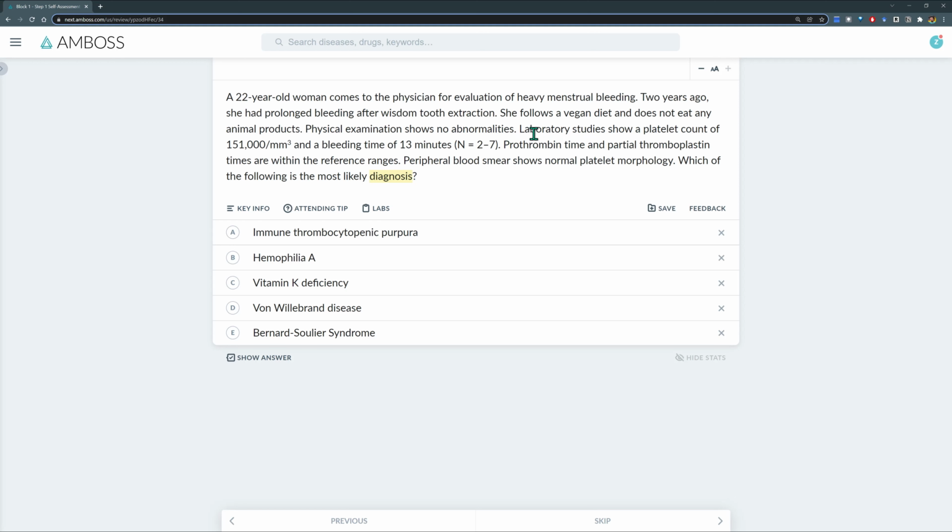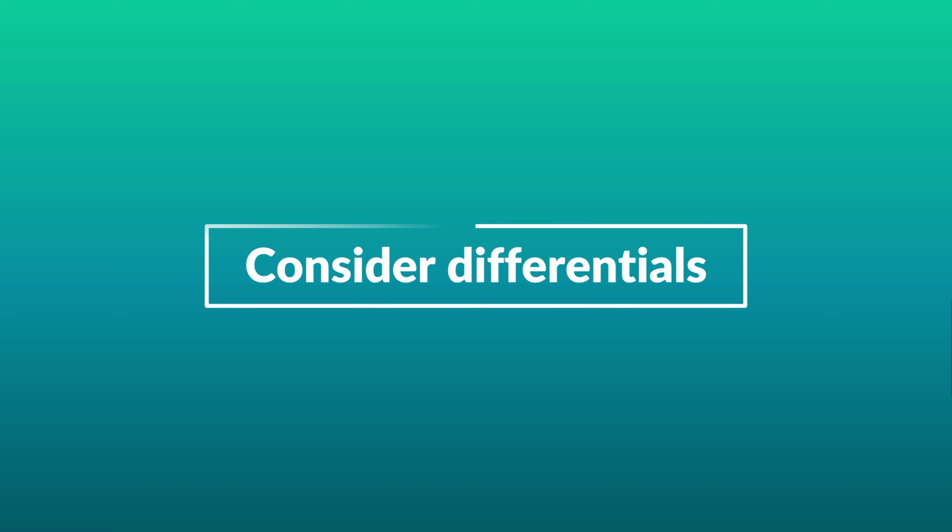So it reads, laboratory studies show a platelet count of 151,000 per cubic millimeter, which is normal, and a bleeding time of 13 minutes, which is prolonged. Prothrombin time and partial thromboplastin times are within the reference ranges. Peripheral blood smear shows normal platelet morphology. With this info alone, we already should have a good idea of what the right answer could be.